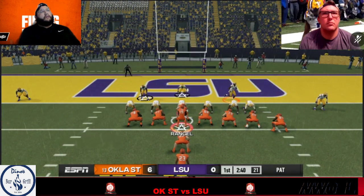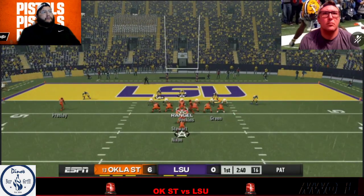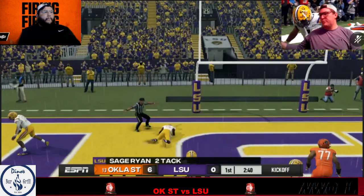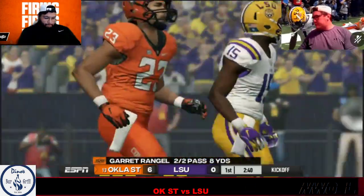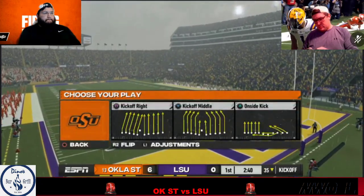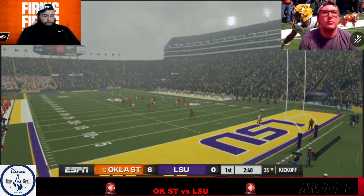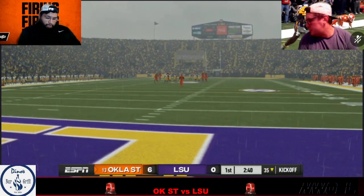They got 2 tight ends and a fullback in 22 personnel here. 2 tights to the right, 1 going in motion from right to left. Flanker out on the left. Play action pass. Ooh. And that's going to get deflected by Sage Ryan, who has 2 tackles. But nothing bigger than that deflection right there, as Oklahoma State only gets 6 out of what was a really outstanding possession to open up this ball game, boys. Yeah, 4 minutes 20 seconds on an opening drive. Very well done.